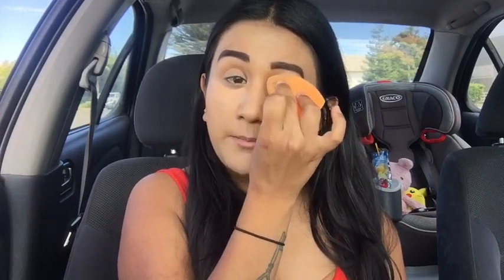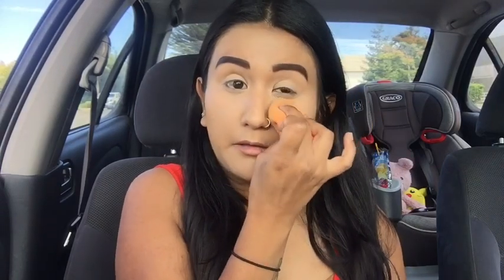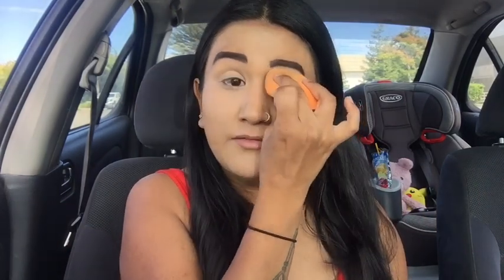And I just drag it on my eye a little bit. I kind of use this as an eyelid primer. I normally don't put eye primer on unless I'm going out or it's a special event or something. Other than that, I kind of let concealer do its job, you know?